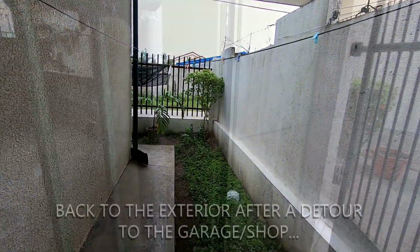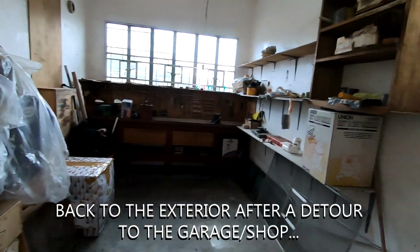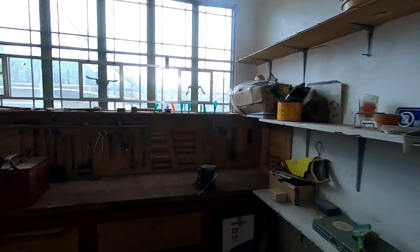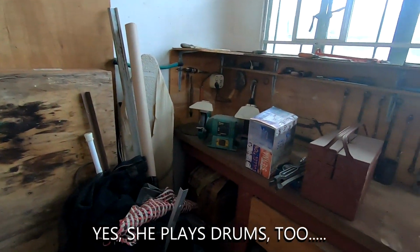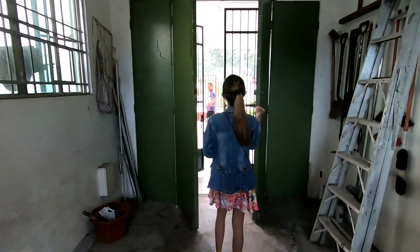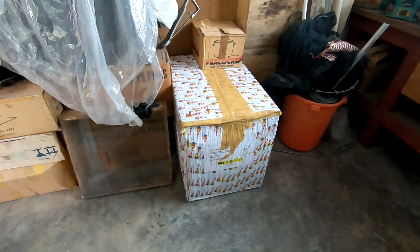Let's go around the exterior of the house. And this is actually, the garage is actually a shop. So if you like doing shop stuff, it's even got shadow boards. Chichai's all excited because they got drums. Now, are all the tools included? I don't know if the tools are included. No, okay, the tools aren't included. And there's a Balik Bayan box that hasn't been opened. Okay. We'll continue on the tour.